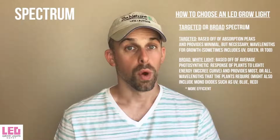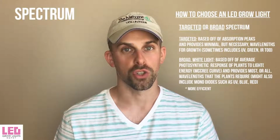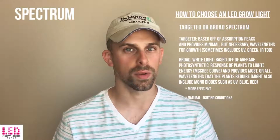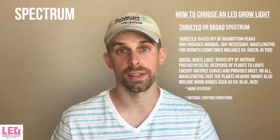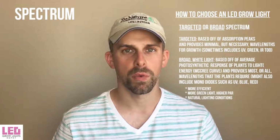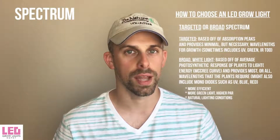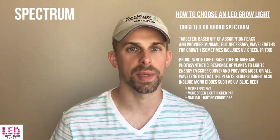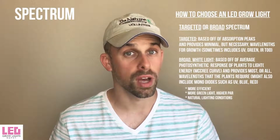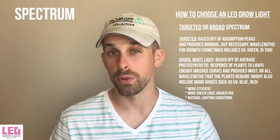Now, it's easy to say that the industry is moving towards a white light approach, and here's a few reasons why. 1. White diodes are very efficient. 2. Plants look more natural underneath the white light, so they're easier to see and easier to diagnose pests or diseases. 3. The spectrum of a white light contains more green and has higher PPFD readings because of this. Medical plants are light hungry and actually absorb a lot of green light, contrary to what most people think.